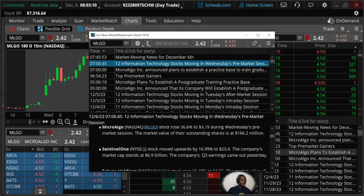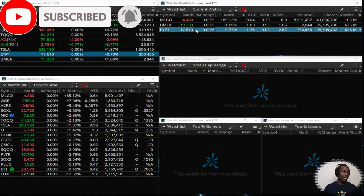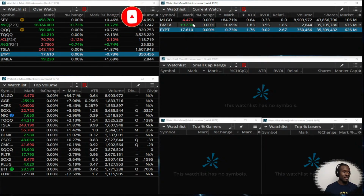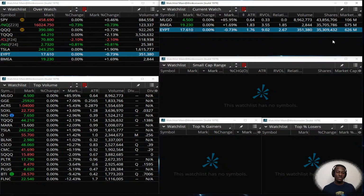That's the biggest move that I see right now. As for the other two things that I had up here on the watch list, BMEA and EYPT, these were my previous trades from this week and last week. They both did pretty good. One of them did way better than I thought after I got out, but sometimes that's how it goes. But yeah, let's look at those real quick.